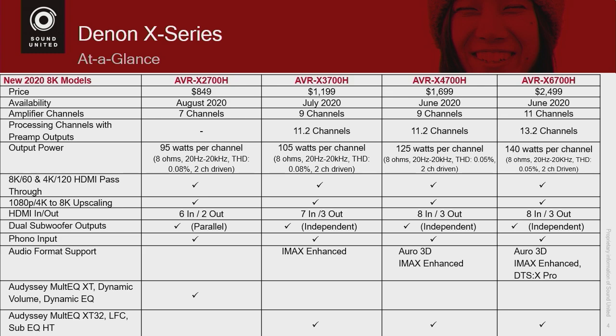And these are the new 2020 X-Series receivers to replace the models above $1,600. Now the 8500 will continue in the lineup. It will be getting some improvements via either firmware updates or optional board upgrades, and we will talk about those upgrades as we go along.